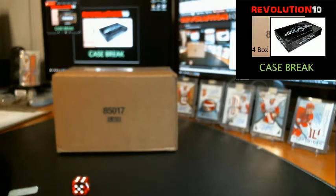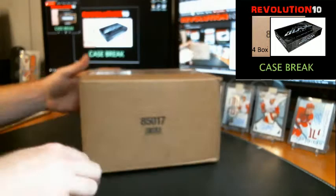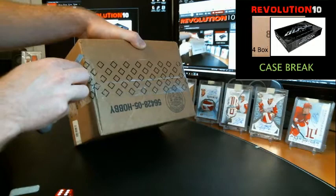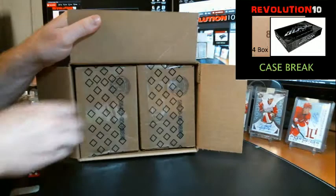The next break, we're doing the other half of these master cases this coming Sunday. So another case of Black and case of Premier. What I'm going to do is show you that it's a sealed master case. Open this up and then we'll roll the dice to decide which of the two we'll use tonight. And the other one will go in the next one next weekend. Looks like the next new release is going to be Ultimate Collection at the end of June, 16-17 Ultimate Collection.